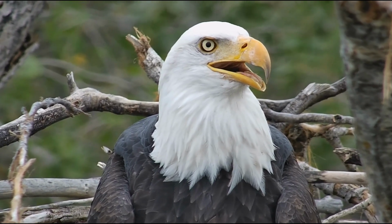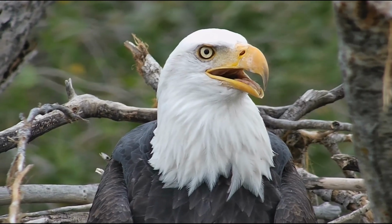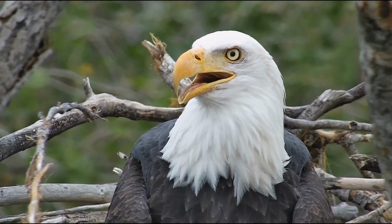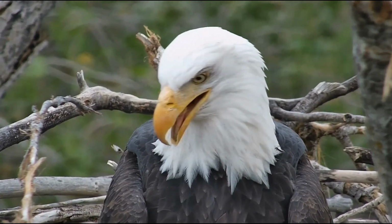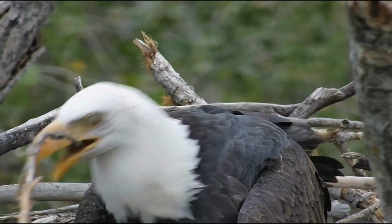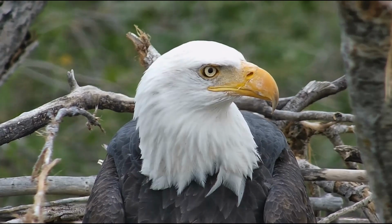So we've got a couple more minutes of watching Guardian here in the nest alone. And then the clip after that, Guardian had flown out of the nest over to a perch that we call Lookout Limb. So in the clip after this one, you'll see Guardian fly back into the nest and join Liberty, who had flown in. They will be doing some rearranging in the nest. I don't know if you can quite call them nestorations yet, but it's wonderful to see them together again, that's for sure.